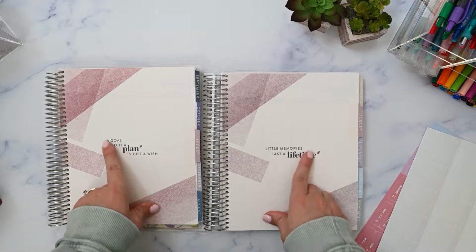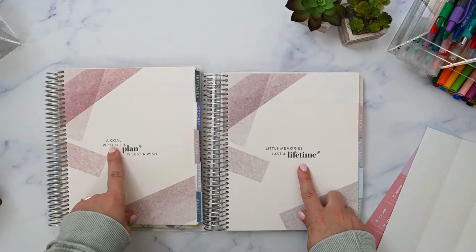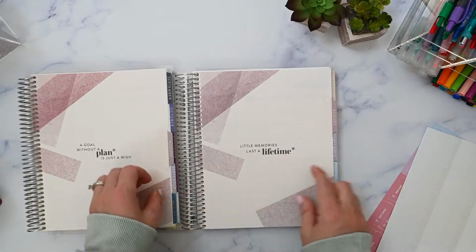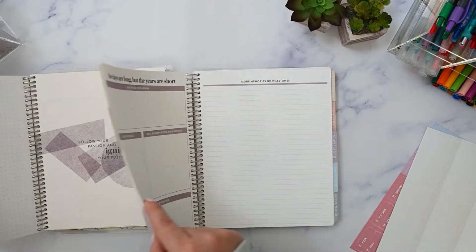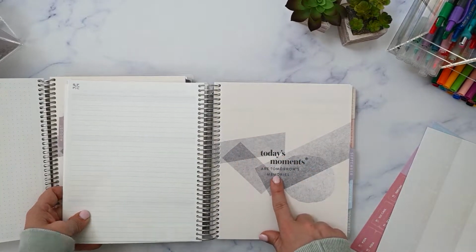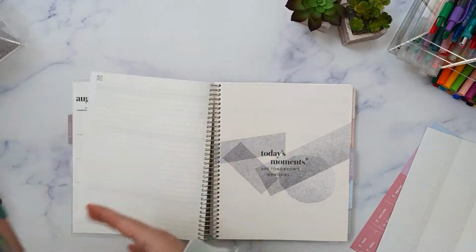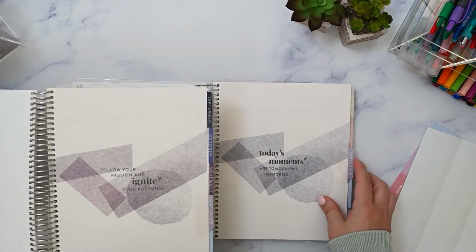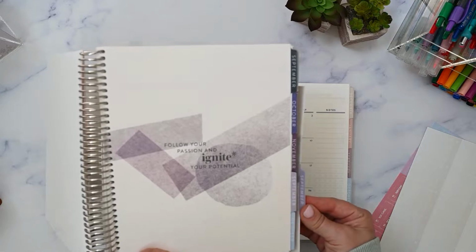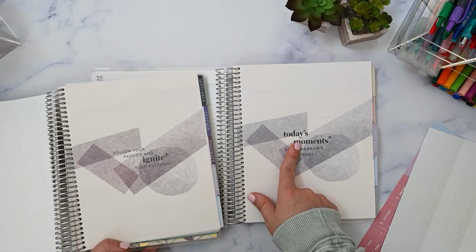There's also a difference in the quote on the page where the Life Planner says, "A goal without a plan is just a wish," but the Family Organizer book says, "Little memories last a lifetime." And you're going to have differences like that throughout, not only in the color of the tabs. Here, let me try this, make it easier. The tabs are the same color. Ooh, maybe they're slightly different. I don't know, that's hard for me to decide. But really the printed part is slightly different.